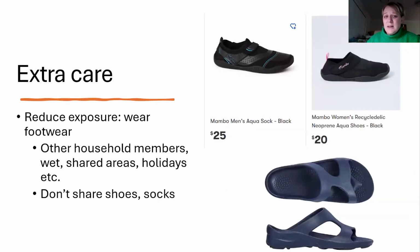So how can we prevent these types of things? You need to take extra care. One way is to look at reducing exposure of the skin, and that's to wear some form of footwear, particularly if you have other household members who are using the same showers as you. Maybe they have fungal skin infections, or maybe they have plantar warts. Also use footwear if you're using shared wet areas like I spoke about at the pools and the gyms, or maybe when you holiday, and also don't share shoes and socks. I've just put up a few examples there.